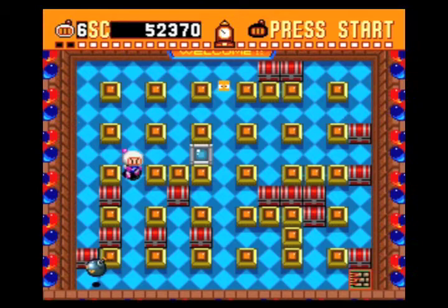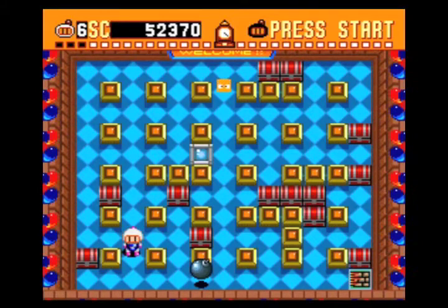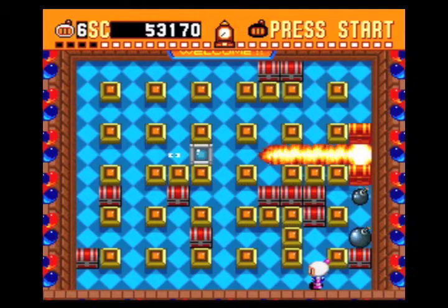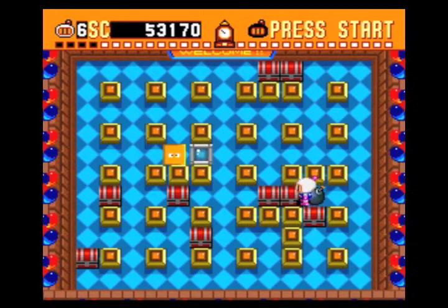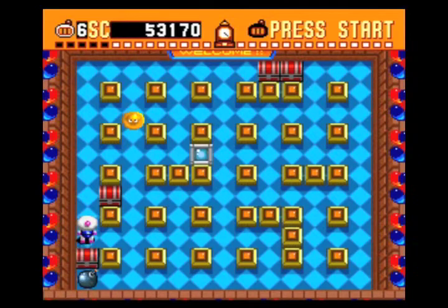Let's kill this bomb before. No, no, no, no. You're not destroying that power up, dude. You're not destroying the power up! But now we can walk through walls and bombs. Yay. We have the power. We have the power of the man. The bomb man.